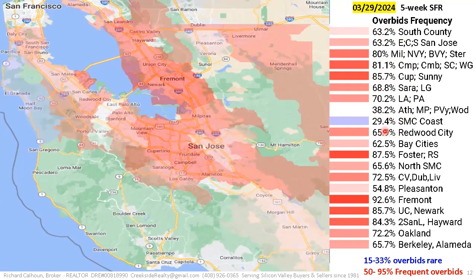San Mateo County, you can see only 30% overbid on the coast, which is actually into the buyer's marketplace. Once it's below more than 1 in 3, I'd say that's a buyer's favored marketplace. That says something right there. Just 1 in 3 sellers are still getting an overbid, and I consider that to be a buyer's marketplace.